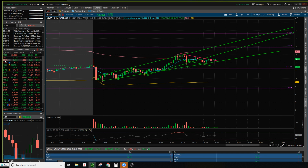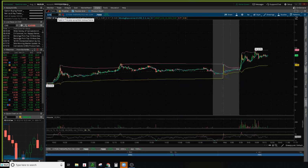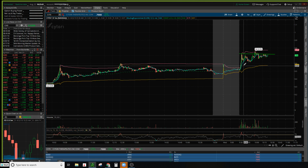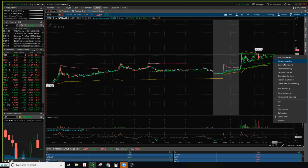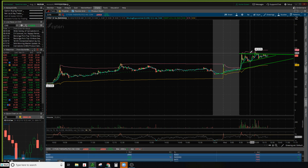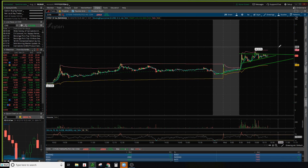I'm going to quickly look at CYTX member request. This is an ascending triangle. There's an ascending triangle set up here, kind of, with a wedge, with a bigger ascending triangle down here. So I would look for this to trade inside this price box with a potential flat top breakout, breaking the high of day. Look for a retest after, but that's what you're looking at with that.